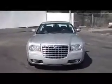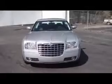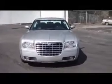Hello, Jim Marsh here at Zimmer Motors in Florence, Kentucky, and I wanted to go over a 2009 Chrysler 300 with you today. Now, this 300 has a 3.5-liter V6 engine, 5-speed automatic transmission, does have the fog lights.